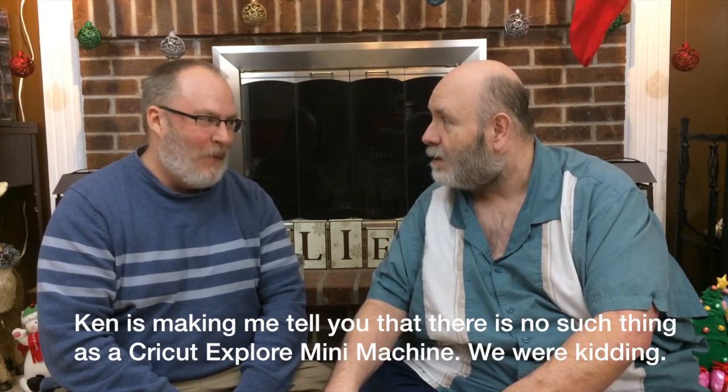So here's this month's box. Cricut said there's going to be at least 3 cartridges in here and probably more stuff. So let's open it. It's a little smaller than normal, so I'm thinking lots of cartridges. Maybe there's a Cricut Explorer in here. Not even the Cricut Mini would fit in there. The Cricut Explorer Mini? No.